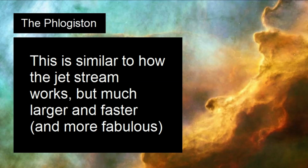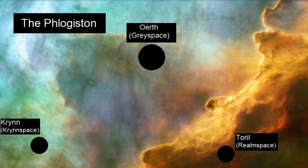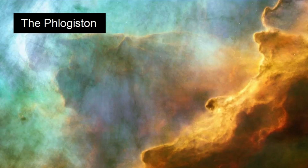These rivers don't always flow in both directions. Sometimes they are one way, and other times there might not be a river between spheres at all. For example, the crystal spheres containing Orth, Kryn, and Toril form a stable triangle. Rivers flow in both directions between Orth and Kryn, and also between Toril and Orth. However, there aren't any rivers between Toril and Kryn. You could travel directly between Toril and Kryn without the benefit of the flow, but it would take years to cross. It's far quicker to detour through where Orth is and use the flow.